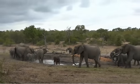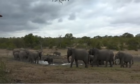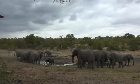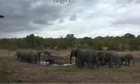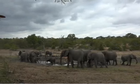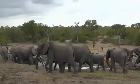That's the one group, the one on the left-hand side, and the other group is the one on the right-hand side over here. And stuck in the middle is a buffalo, looking quite nervous, to be quite honest with you. And obviously Pete the hippo, which is just lying dead still, and rightly so. I think he's trying his best to imitate a rock at the moment.